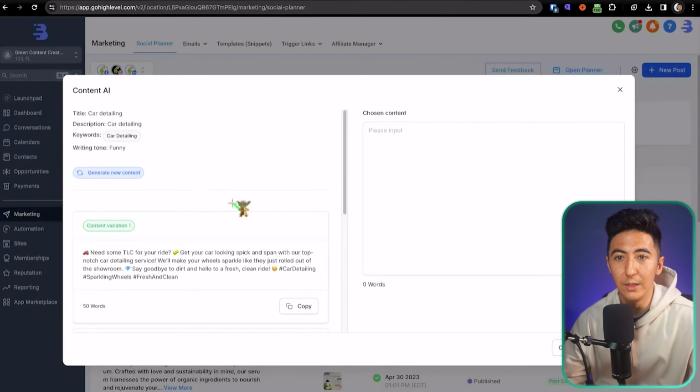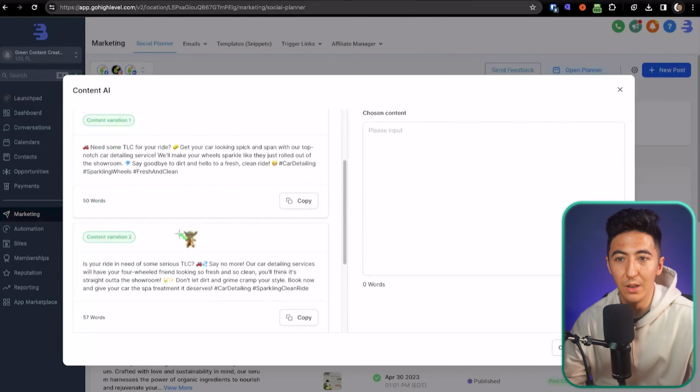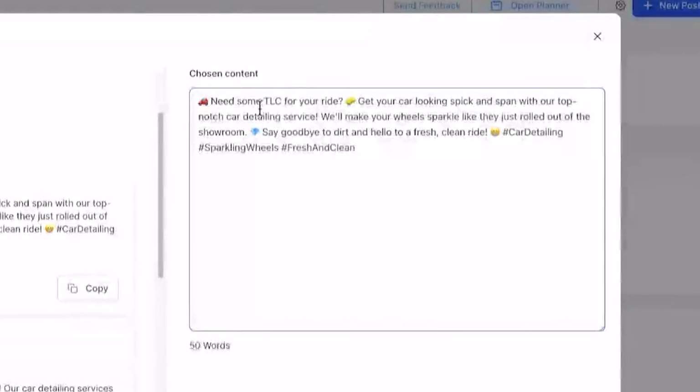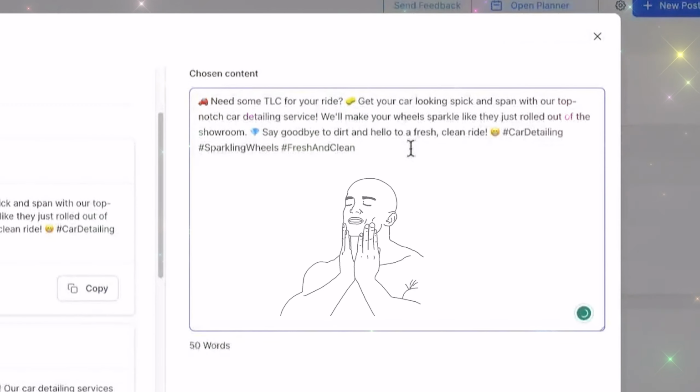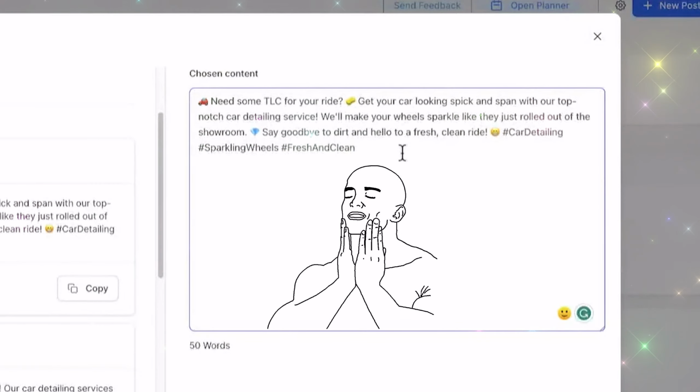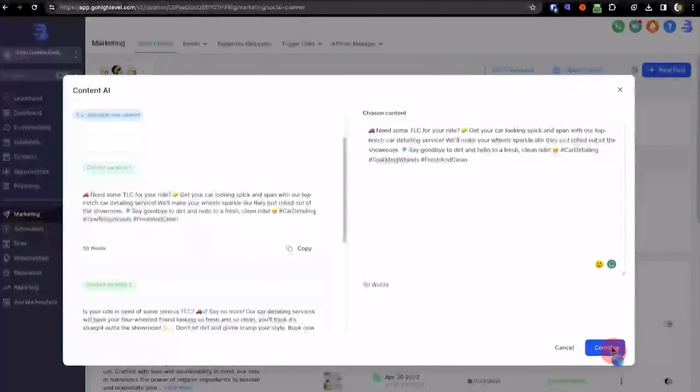Click on generate, and now you can see here we have some descriptions of different car detailing stuff. So we can click on that, and it says, need some TLC for your ride? Get your car looking spick and span with our top-notch car detailing service. We'll make your wheels sparkle like they just rolled out of the showroom. Say goodbye to dirt and hello to fresh, clean ride. So that looks pretty good. So I can click on continue.